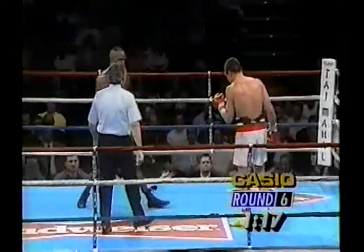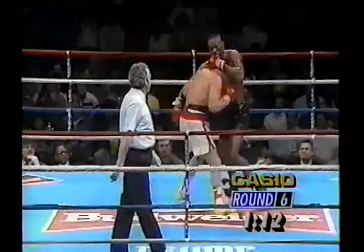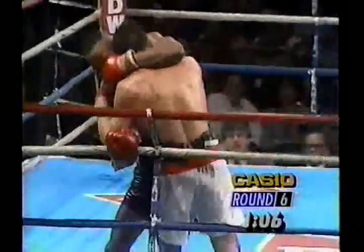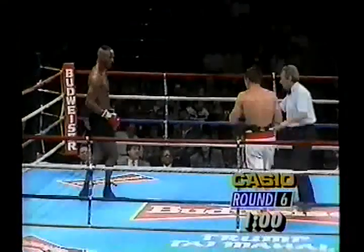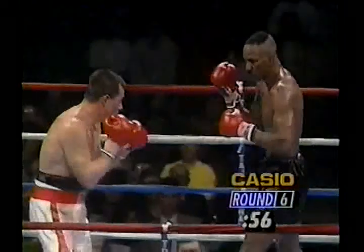And for a young man like this, Kobuzov, there are some opportunities out there for him. Kobuzov has a rather serious cut of his left eye right now. I don't think it's going to affect anything, but what a tough guy to fight, Parker. He's so awkward. And that cut earlier in the fight really would be a problem because there is blood getting in the eye. Probably from a clash.